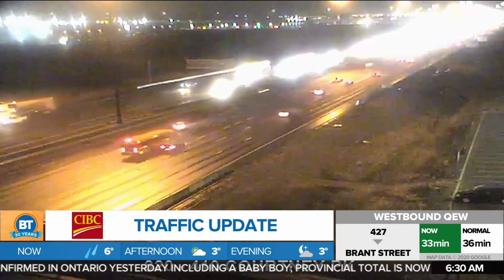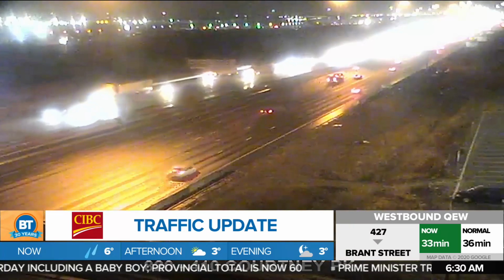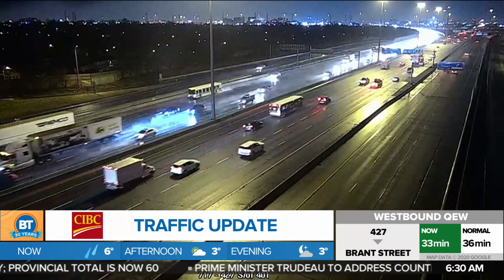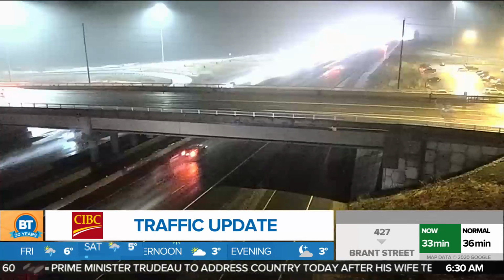Taking a look right now over at the southbound 410. And that actually seems to be moving very well out of Brampton all the way down to the 401. So not a bad drive right now on the southbound 410 at all. Southbound 427 also moving very well out of Woodbridge, both in the express and collectors heading down towards the Gardner.